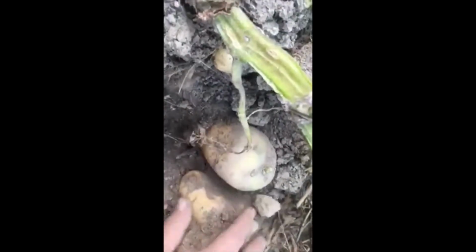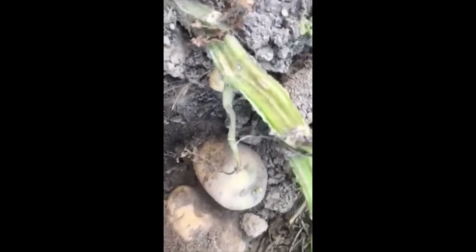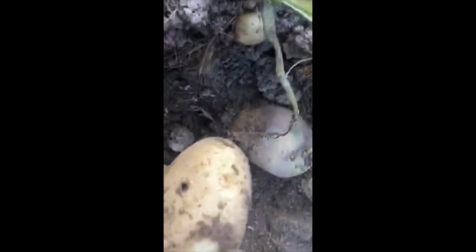I thought these might be about ready to dig. You see my vines are getting all spindly and brown, and I don't have any flowers anymore, showing that it's getting nutrients or vitamins to the top leaves. So I started digging, and look, here they come, folks.